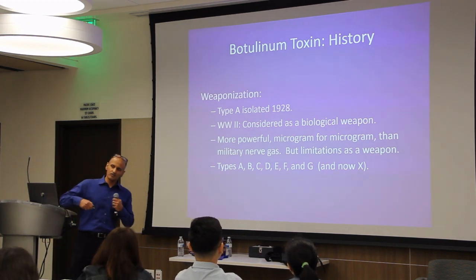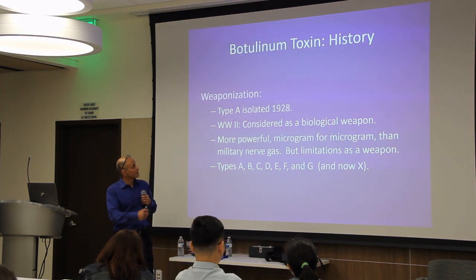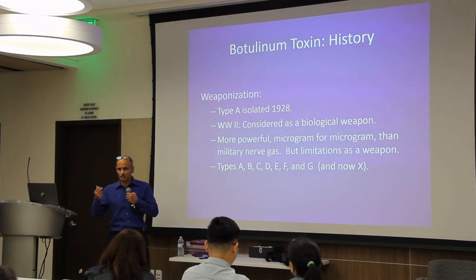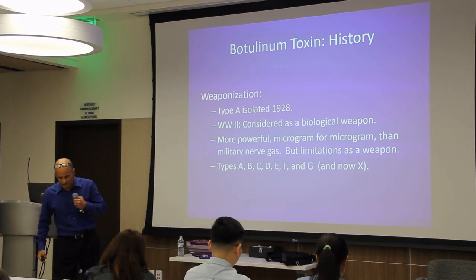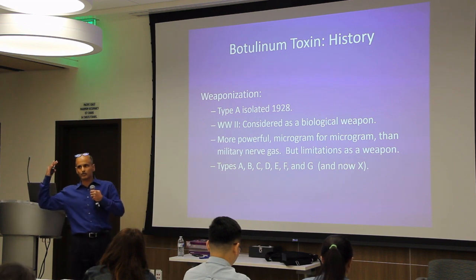Weaponization. So I'm going to talk about weaponization and then pharmaceuticalization. The actual crystal substance of botulinum toxin, the first one isolated was the type A. That's the one that's most commonly used today. Isolated in the late 20s and just sat around in a lab until the outbreak of World War II.